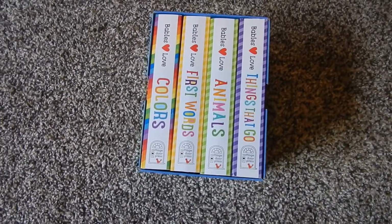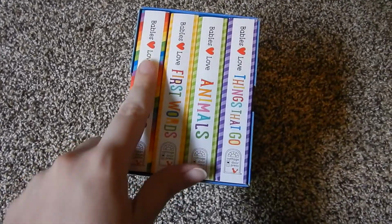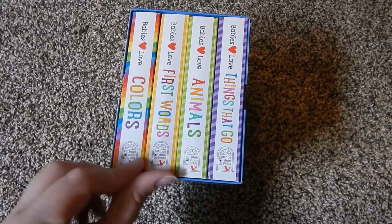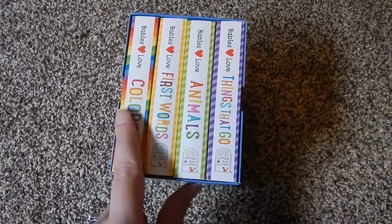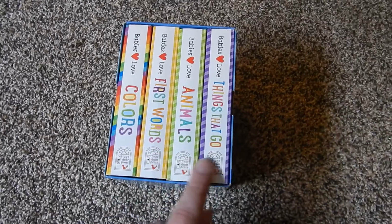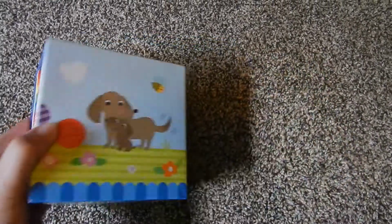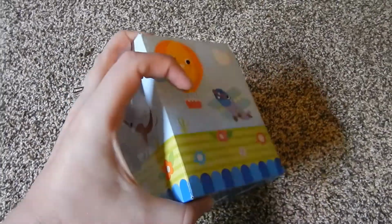Another type of book my daughter loved is Lift the Flap books, and we found these on Amazon. They're called Baby's Love, and they go through different types of things: colors, animals, first words, things that go. They have different categories, but each one has really nice, thick Lift the Flaps. So I'll show these to you.